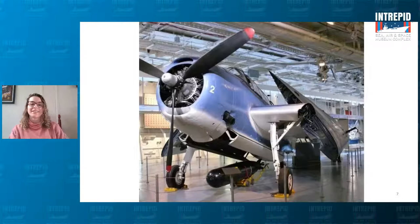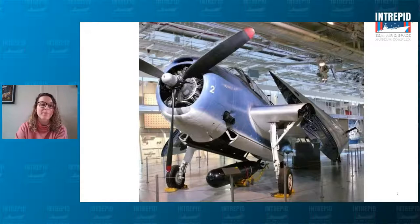So this is the Avenger. This is the oldest aircraft in Intrepid's collection. I want us to take a second and look at this picture of the Avenger, and I want you to tell me what you notice about Avenger. Is there anything that you find interesting or that you may have a question about? So what do you notice about Avenger? Let's take a look. Maybe take a look at the top of Avenger, at the bottom, at the side, and at the other side. So one of the biggest things that I notice about Avenger is the wings.